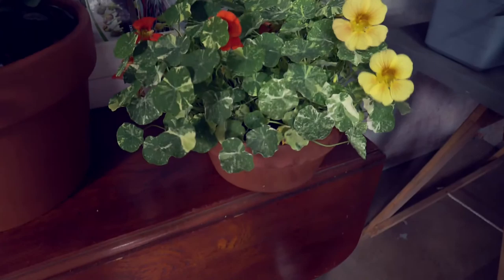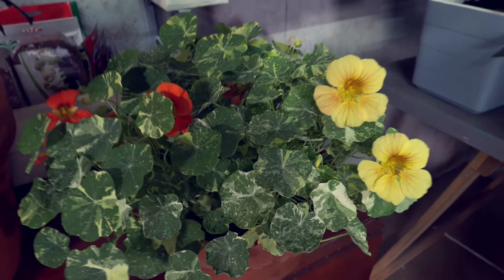Have a look here, Mace, come with me. Look at that, nice nasturtiums. Those are the things I was chomping on. Gorgeous in pots. I want to show you this. Mace, we've got to get into the corner here. Come and have a look here.